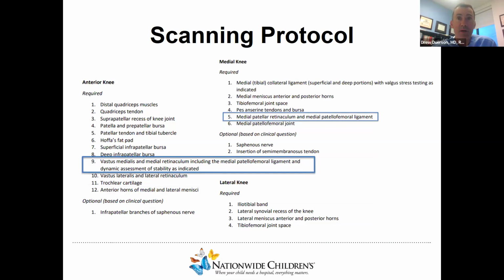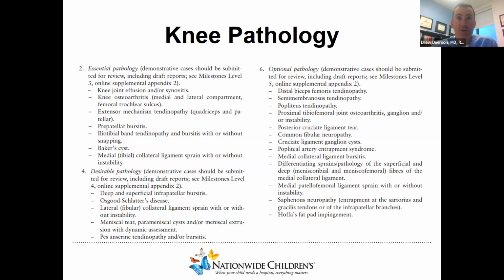And not listed here, but I would even consider some of the posterior knee structures, as we'll discuss later in the talk. And for the fellows watching, here's the list of pathology that we need to teach you based off our recommended curriculum from AMSSM.